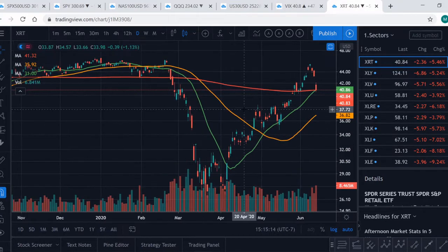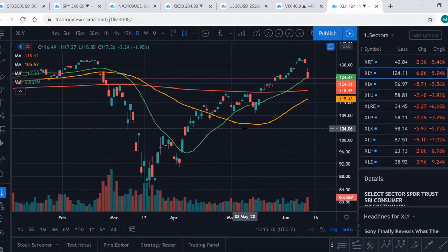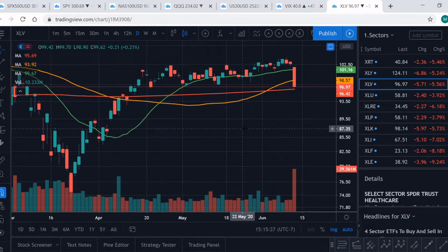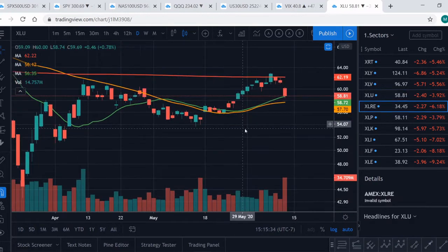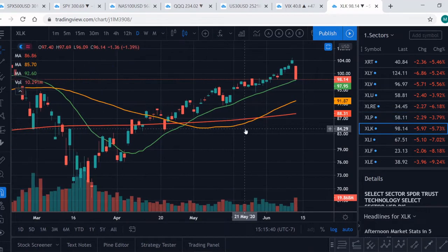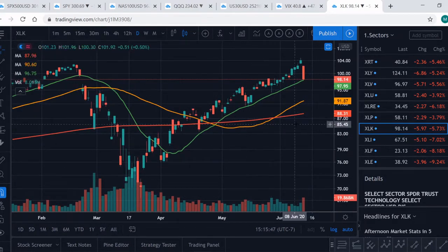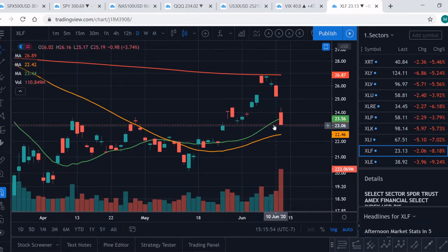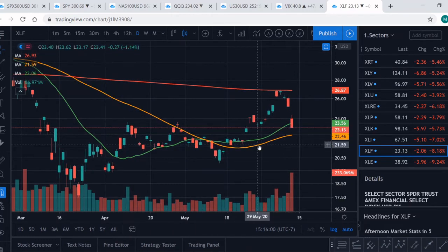You take a look at the sectors. XRT, retail, right on support, down big. Everything's down. XLY, the discretionary, right on support. XLV, right on support. Healthcare, straight down. XLU, utilities, right on support again. Real estate, staples, technology, the most important sector that leads pretty much the market. If this breaks, the market breaks, and this is right on support, looking just like QQQ. XLI, right on support, the industrials. XLF, another major one, the financials. This one looks the worst out of all the indices, all the ETFs.